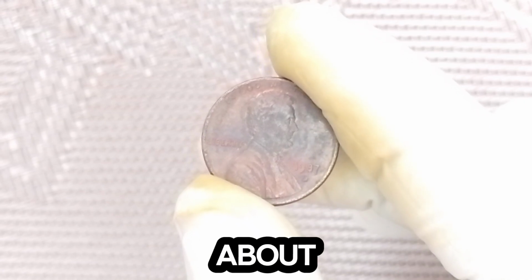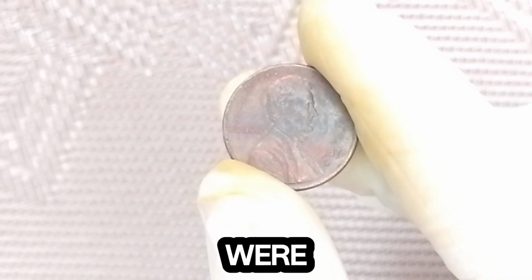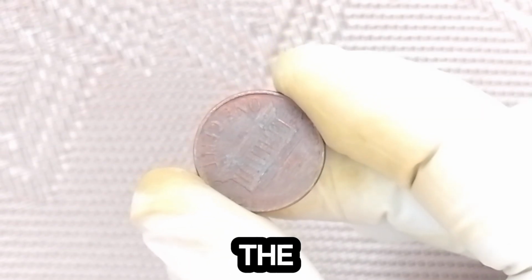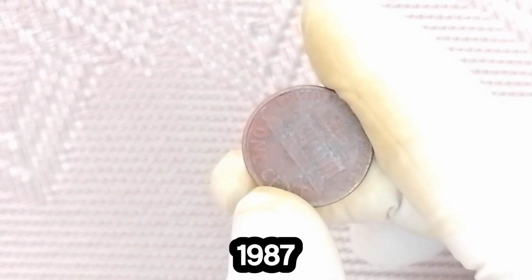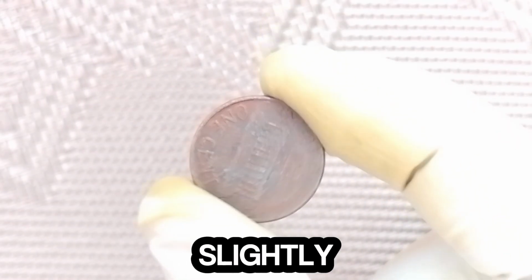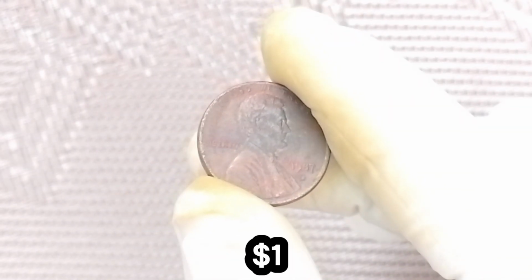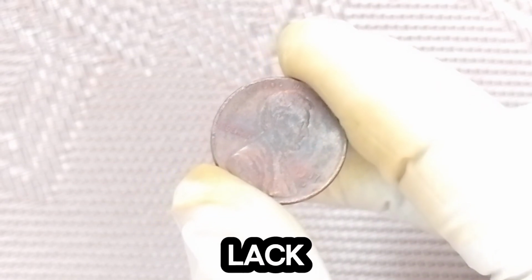Now, let's talk about what collectors really want to know, the value. While billions were made, most circulated 1987 pennies are common. However, condition and rarity make all the difference in coin collecting. In circulated condition, the 1987 Liberty 1-cent coin typically starts at around 12 cents per coin, just slightly above face value. In uncirculated condition, MS65 or higher, these coins can fetch between $1 and $5 depending on the luster, strike quality, and lack of scratches.